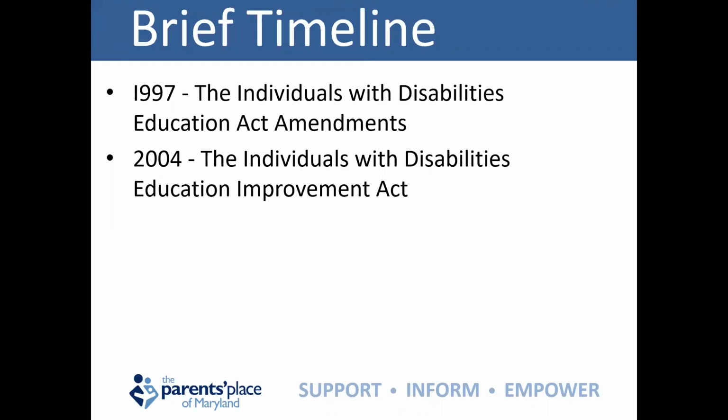One of the really important things is to understand a little bit of the history, where we are today and how we got here. Again, not too long ago, but still it's important to understand where we've come from. So we're up to date on the legislation around special education.